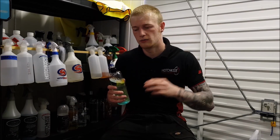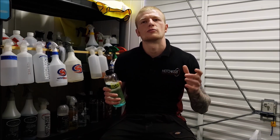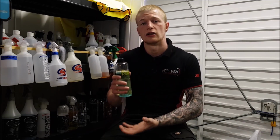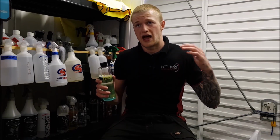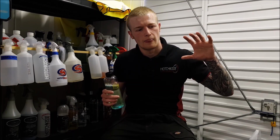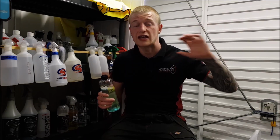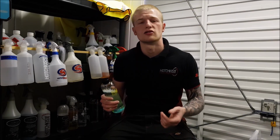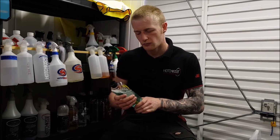Mix the product in the bottle, and normally with other snow foams I'll have the lance on full whack, so basically the most amount of product coming out of the lance bottle. When mixed correctly on the other brands, it's okay to have the lance on full whack. Sometimes I might do half a turn back or perhaps a full turn, and that'll be perfect for the thickness of foam that I want, because I do like it pretty thin, because you want it to run off. You don't want it just sitting on the car and not pulling the dirt off. It's pointless if it's just sat there. So what I did, full whack and half turn back.